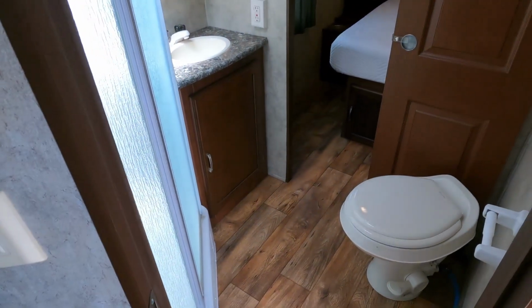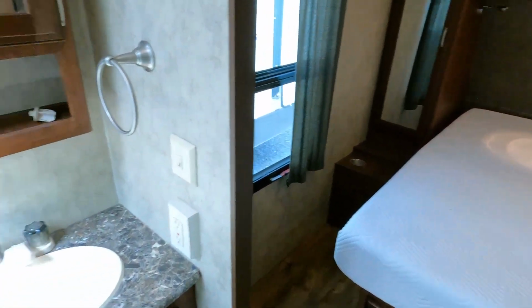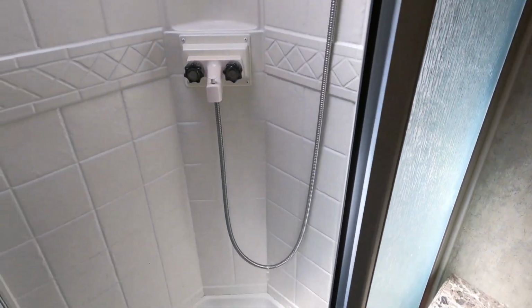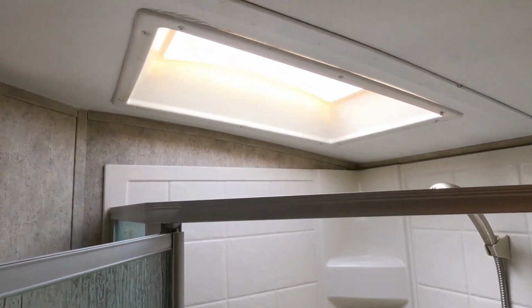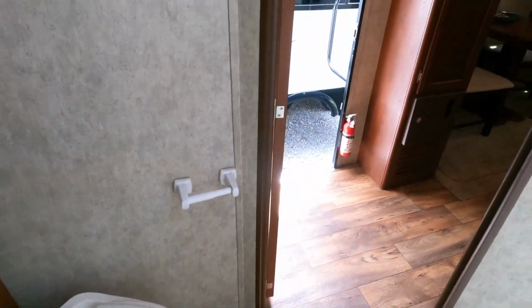Here in the bathroom is a walk-through. Solid sliding door to go between the bedroom and the bathroom. You do have a nice glassed-in shower that looks clean. Skylight looks good. No, like I said, no sign of the water damage. RV toilet. Fan in here, a little vent fan.